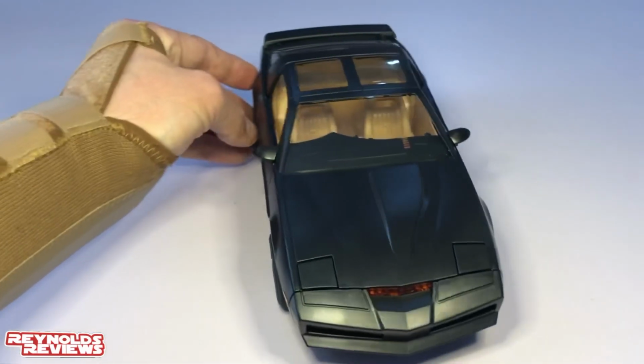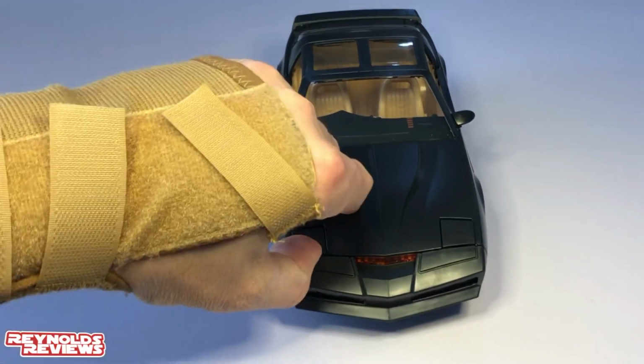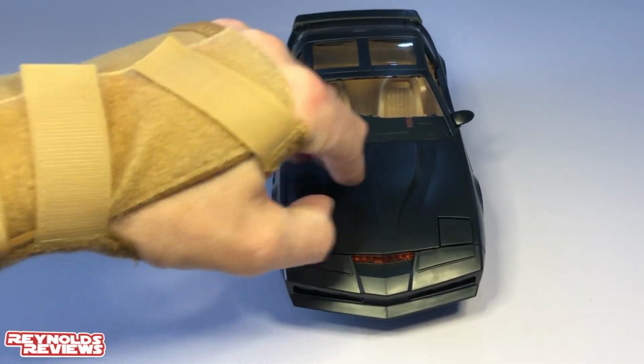So obviously we've got a few decals on there, but we've got things like the flip up headlights, so they flip up.